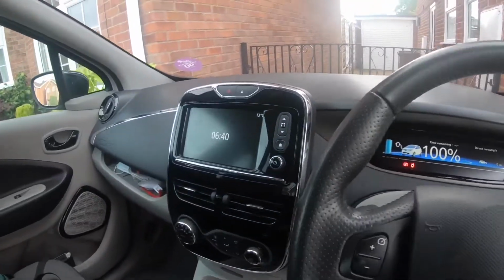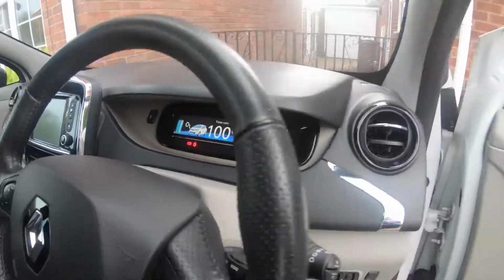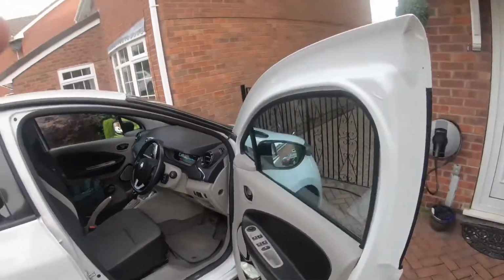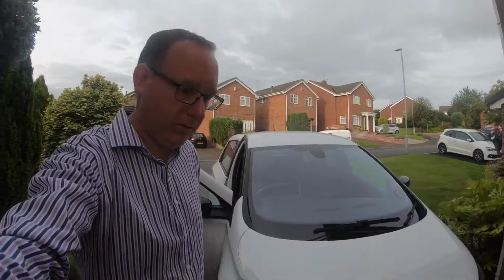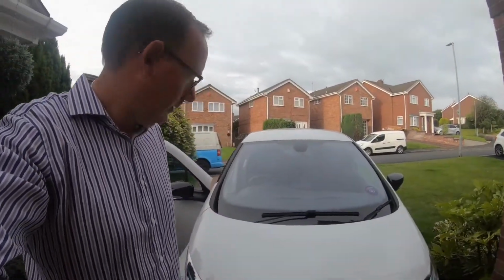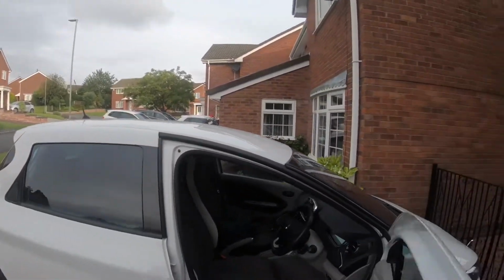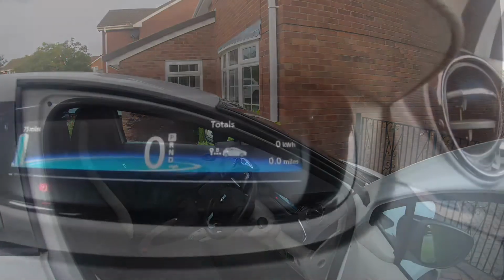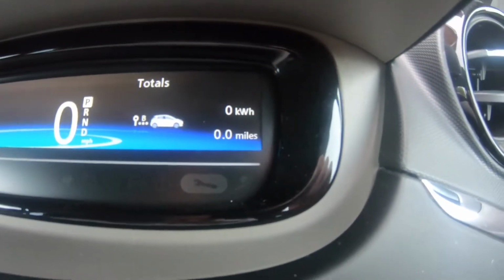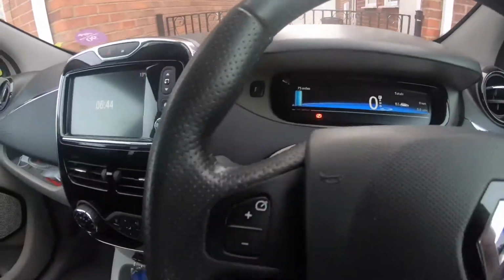Here we go. 6:40. We have 100% on the Zoe. And we're going to try to get all the way to St Paul's Cathedral in London from Stoke on Trent with the Zoe, an old Zoe. Okay, we've reset kilowatt hours and the miles. Let's go find out.